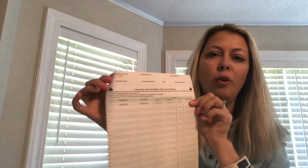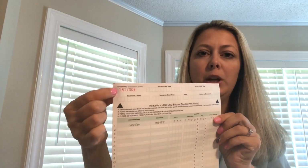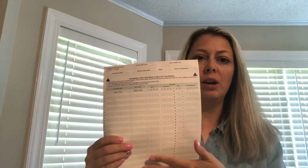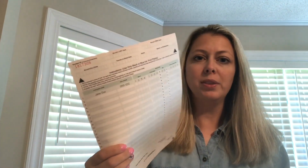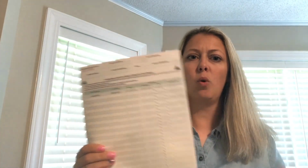Right up here at the top of the form, the first form that you receive will have a number. That can be your ID number. Make sure that you write that down, because if you sell something on here, you're going to be turning this in, and this number you will not see again. So make sure you write this number down if you go online and fill this out so people can order online.